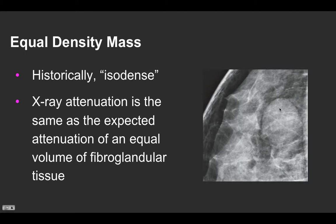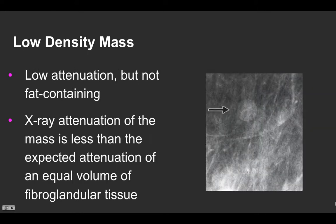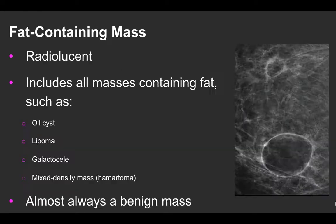So here you can see that equal density mass there, which is equal to the surrounding fibroglandular tissue. Low density mass is for low attenuation, but not fat containing. Cancer is less likely, but it is still possible. So the arrow there is pointing to the low density mass. Fat-containing masses are radiolucent and include lesions such as oil cysts, lipoma, galactocele, and hamartoma. They are almost always benign.